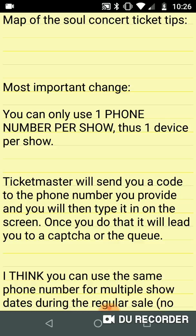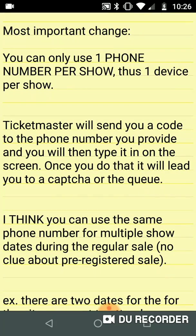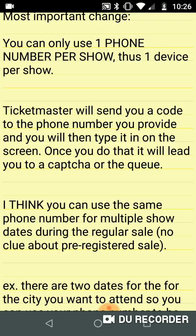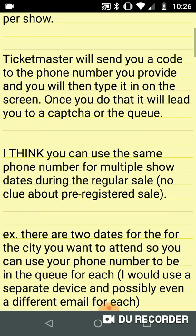So the most important change to concert buying this time around is that you can only use one phone number per show, thus one device per show. When you try to get into the queue, Ticketmaster is going to ask you for your phone number. Once you type it in, they're going to text you a code you will then type in on the screen. Once you do that, it's going to lead you either to a captcha or the queue. This is going to be a pain because you can only use one device per show.